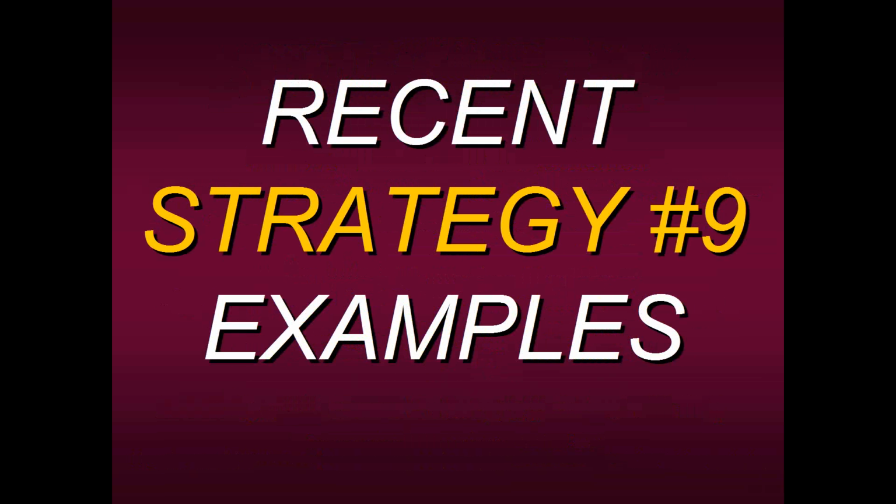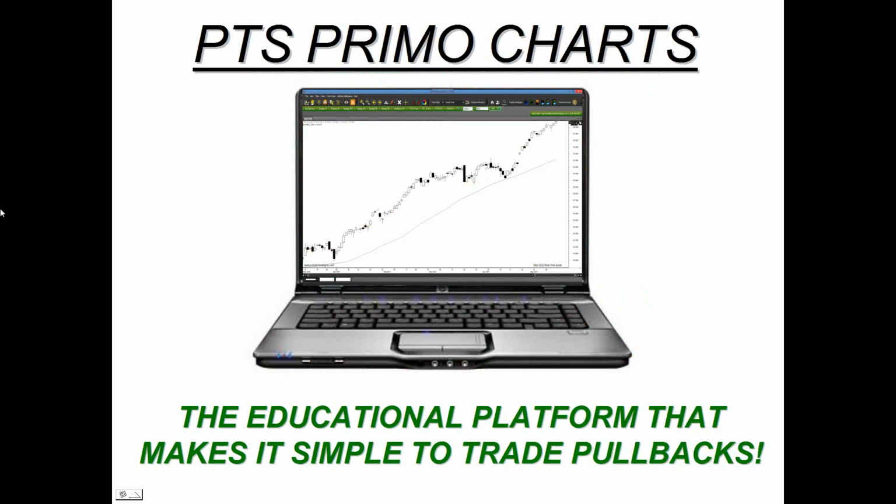Now, many times you'll see a couple of bars below the 50 period and then one bar bounces above. That's still okay. If that last bar that bounces above and closes above the 50 generates a strategy number 9 buy signal, that's still valid. It's a little bit more aggressive, but it's still valid, okay? All right, and remember, we're going to show you all these displays now. All these chart displays have been generated on our PTS Primo charting platform. I'm going to show you the process going through with our platform and show you how simple it is to trade pullbacks on our platform.